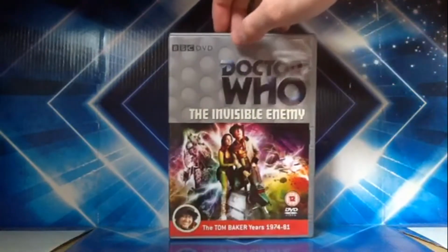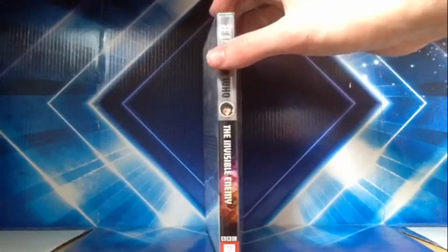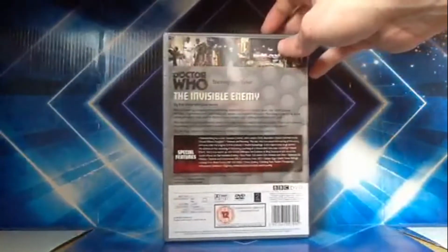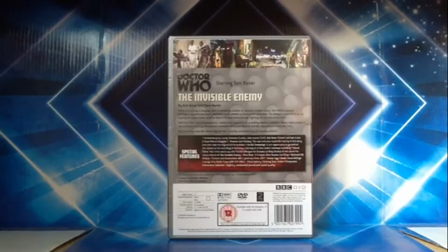So yeah, pretty interesting and very colourful cover, very ambitious to say the least, and like I said earlier, this is a 12, but the ambitious nature of the cover goes very well with the sleeve, and it stands out on the shelf, which I suppose is acceptable. This story was written by Bob Baker and Dave Martin, who have written other classics such as The Three Doctors, to name a few.